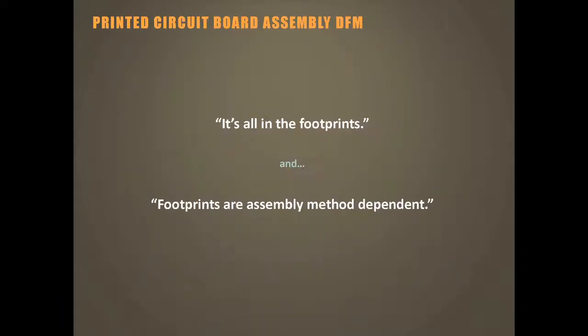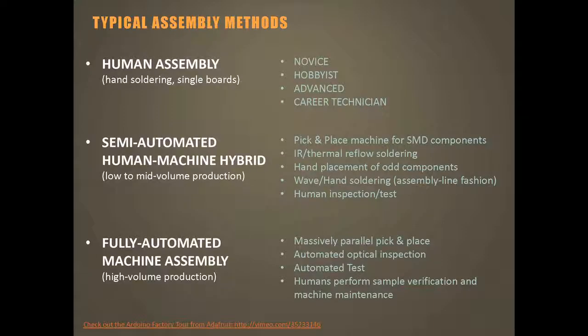So now for the assembly part, it's all in the footprints. Footprints are assembly method dependent. So you have three basic assembly methods. Human hand assembly, that's when your product is a kit and someone's building it at a number of experience levels.